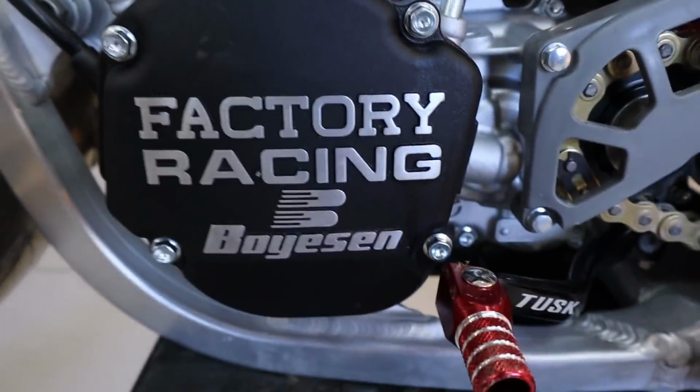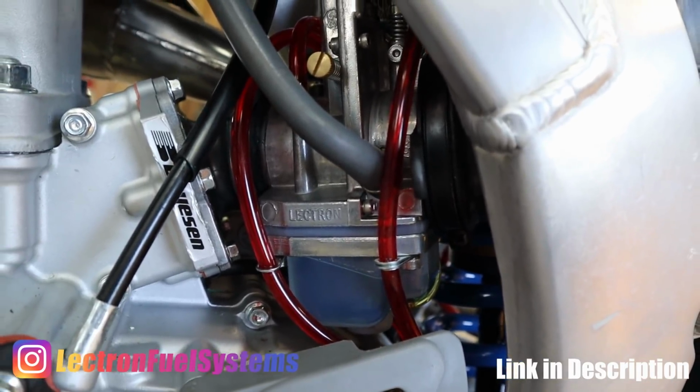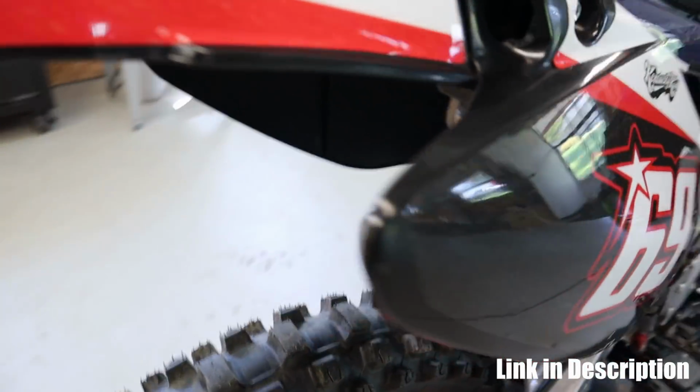Boyson helped out with some engine covers as well as with a reed. And then of course we paired it up with Electron Carburetor, which is something that I'm most excited about. I hate having to jet things, so having the Electron Carburetor on there is going to be just a godsend. It's going to make it perform amazing in any conditions. I had it on my 125 last year, loved it, made it run amazing, so really happy to have Electron supplying a carburetor for this build. We also went with the FMF Gold Series fatty expansion chamber and paired it up with the shorty exhaust.